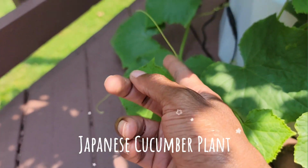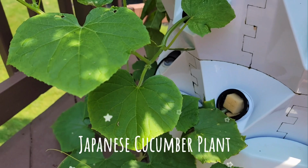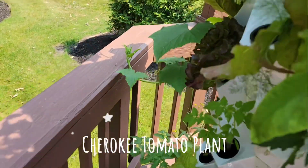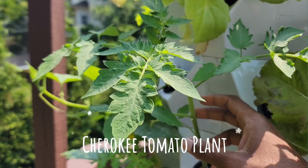Next to the pickling cucumber I have another Japanese cucumber plant. And right above that in another pot I have another Japanese cucumber plant. And above that I have a Cherokee tomato plant, which hasn't started to flower yet.